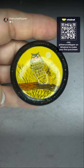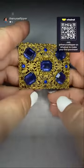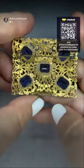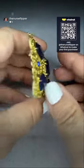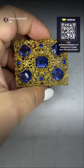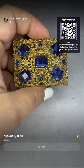3, 2. You got it. Thank you. Thank you. Check out this bad boy. Very Art Deco. Look at the blue. This is a brass. There's the back. It is open, so you get the light through those stones. And this one, we will start at 5 for 15 seconds.